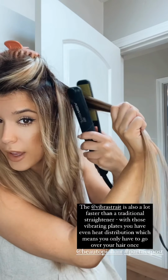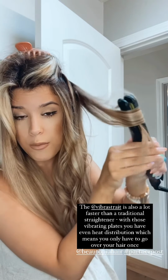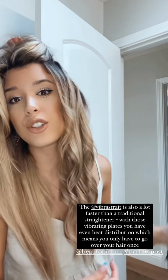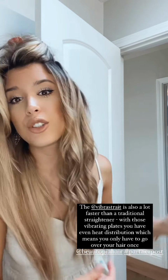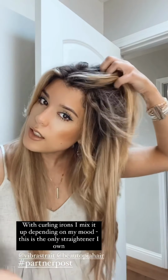The Vibrastrait is also a lot faster than a traditional straightener because those vibrations cause even heat distribution, and you can get your hair in one go. So you don't have to go back, you know how with straighteners you have to do it over and over again. 15% off with Prime Day, which is awesome because it's a really good straightener.